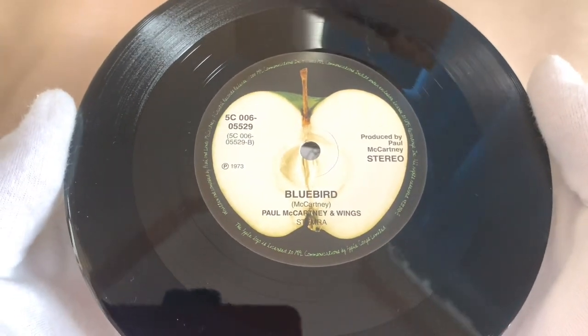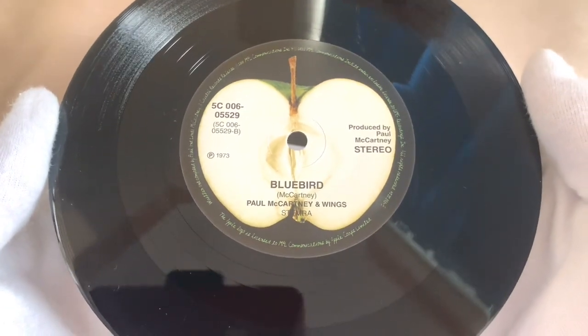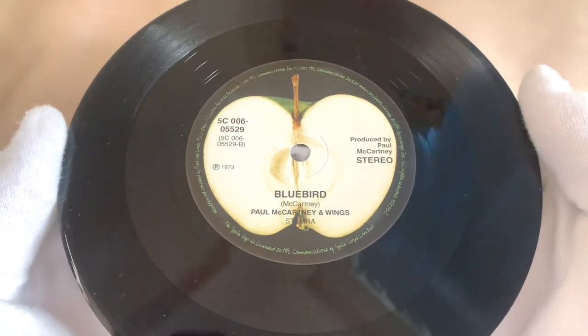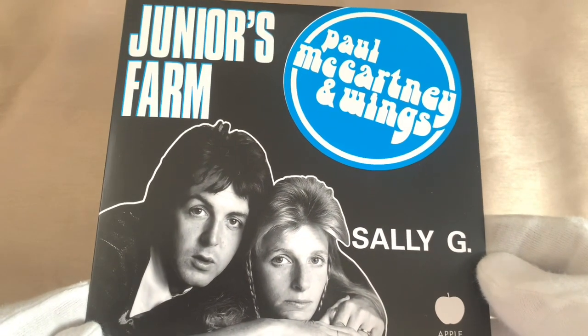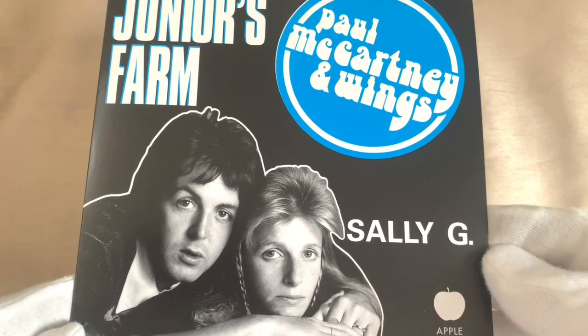Produced by Paul McCartney in stereo. With on the left there the catalogue number and the P1973. With Paul McCartney and Wings at the bottom. It's a great single. So on for a fabulous picture sleeve from Belgium then for Junior's Farm and Sally G on the B-side. Paul McCartney and Wings there, a little photo of Paul and Linda with that Apple logo.